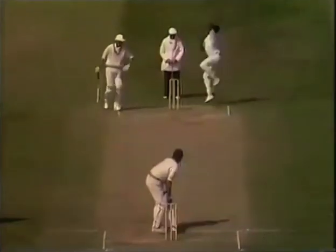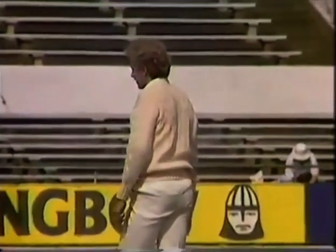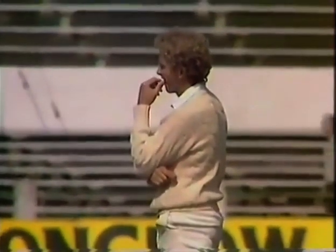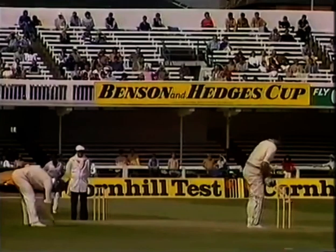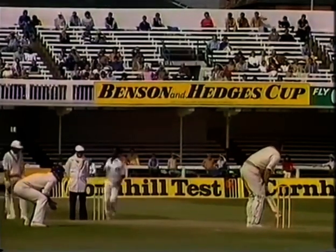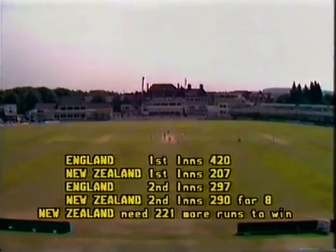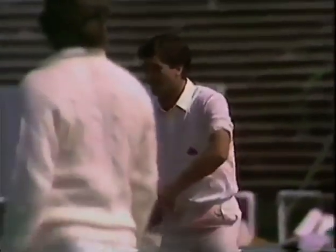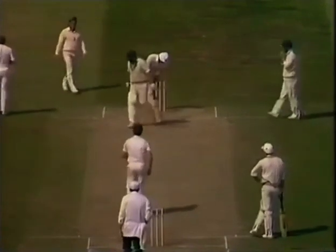Cairns now to Cairns. Well, that's a great stop. Three slips under gully in, four on Cairns, short leg close in two. 290 for eight. It's cooked to Cairns. Oh, well bowled, Nick Cook.